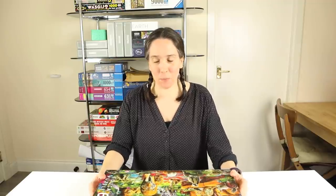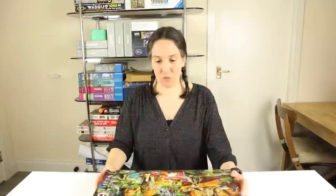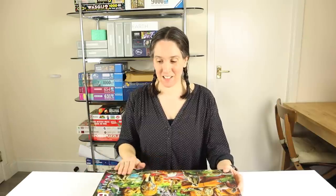So I have succumbed to the need to be working on a really big puzzle and decided to make a start on the Educa 6,000 piece entering the bedroom puzzle. Here is a picture of it just now. I've had my eye on this puzzle for quite a long time, and I decided to purchase it at the beginning of this year, 2022. And so it's been sitting on my shelf because I worked on my 9K Disney Museum puzzle first. And the time has come to go back to doing another 6K and my first Educa puzzle as well.